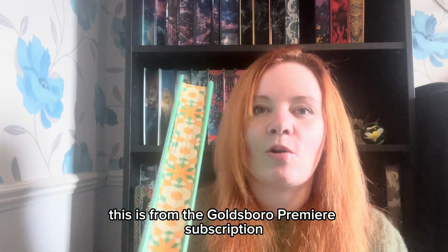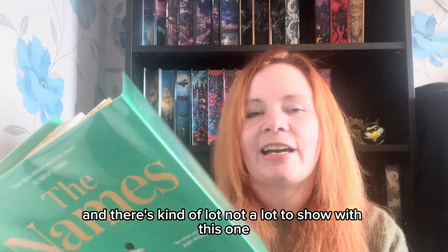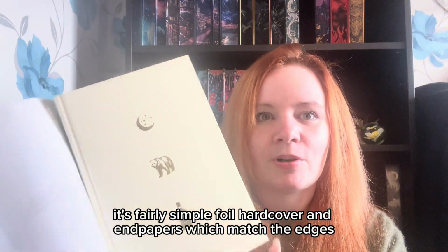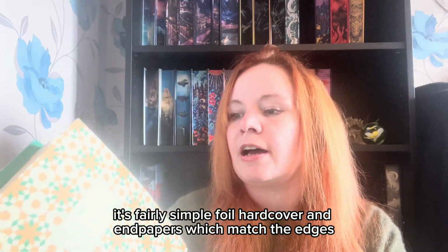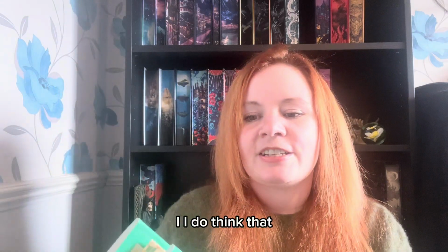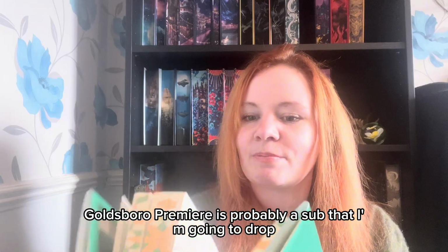This is from the Goldsborough Premier subscription. There's not a lot to show with this one. It's a fairly simple foiled hardcover. End papers which match the edges. I do think that Goldsborough Premier is probably a sub that I'm going to drop.